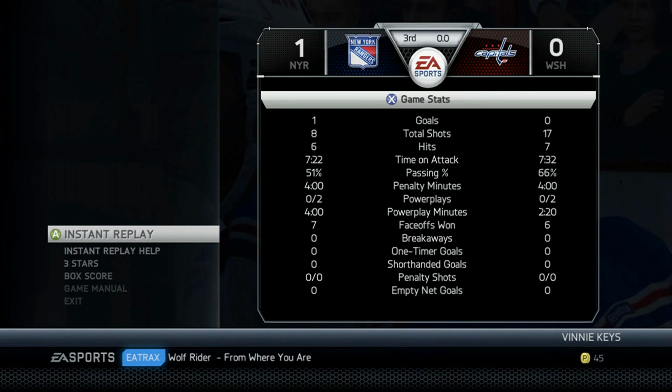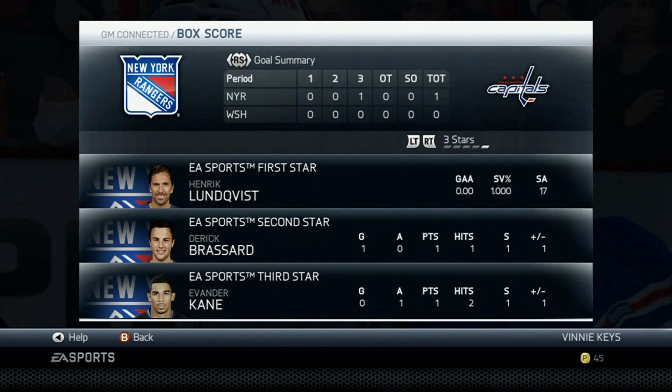But like I said, you guys see there, I was able to get the 1-0 victory against I Like Semin. He was actually the second overall team this year, previous Stanley Cup winner from season 1. So you can tell he's a great player. You can see there's the 3 stars from this game.